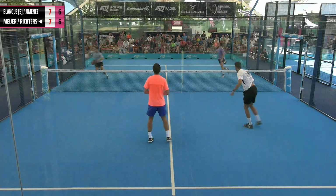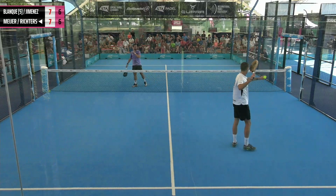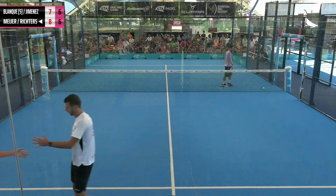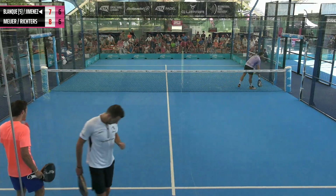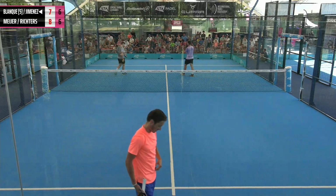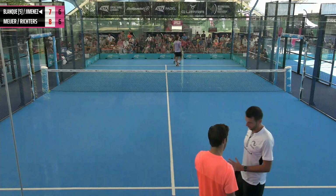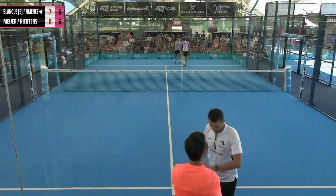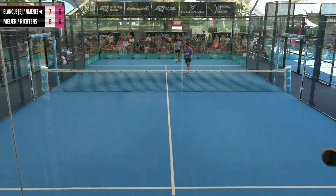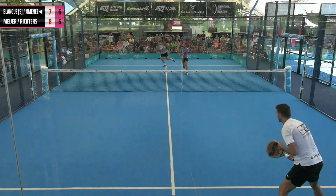Oh, he's going to finish that. It's gone out. Oh, he was there. He was in the right position, but just that ball was coming a little bit too fast. He didn't quite have time to look over and stabilise himself. Still with serve, 7-8. This is the Dutch player's first chance to take the set.